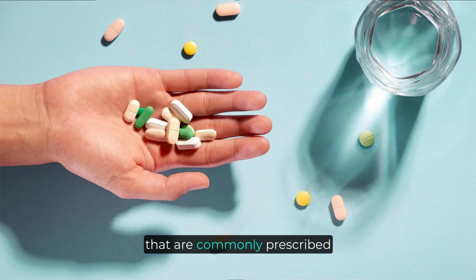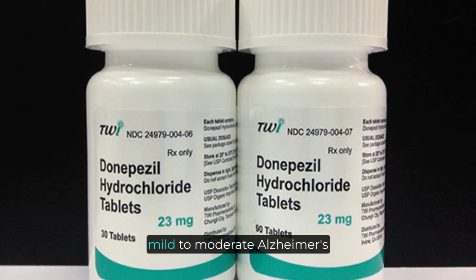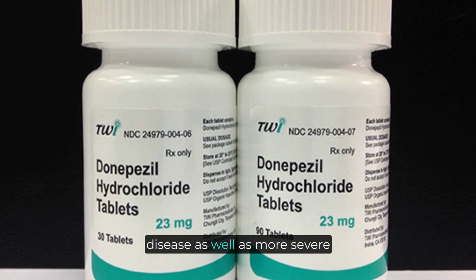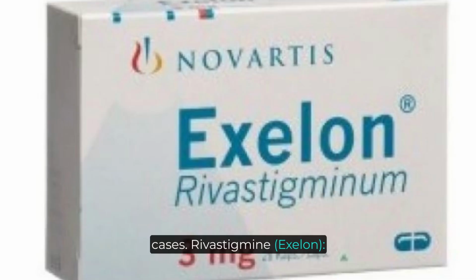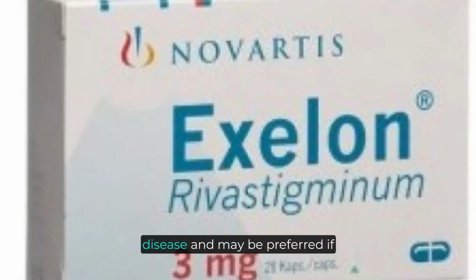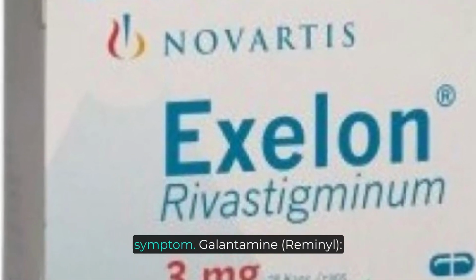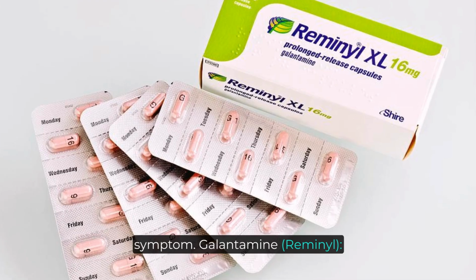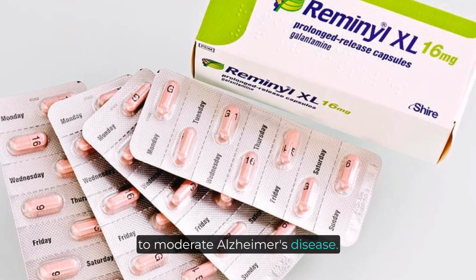Acetylcholinesterase inhibitors that are commonly prescribed in India include donepezil, Aricept. This medication is used to treat mild to moderate Alzheimer's disease as well as more severe cases. Rivastigmine, Exelon. This medication is effective for mild to moderate Alzheimer's disease and may be preferred if hallucinations are a frequent symptom. Galantamine, Reminyl. A medication used to treat mild to moderate Alzheimer's disease.